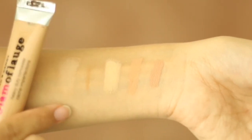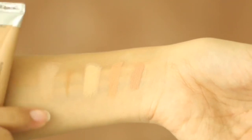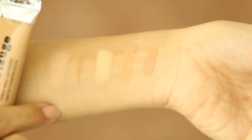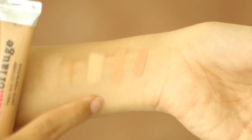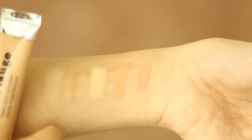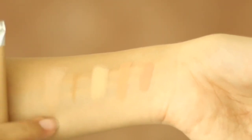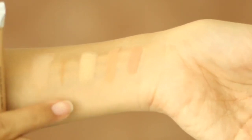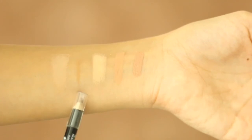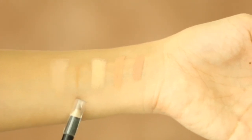Next to the Hard Candy Glamoflauge concealer, this is the shade. Looks a little lighter than my shade of my skin, and it is definitely a muted color from the shade of the BH Cosmetics concealer. It doesn't have a yellow undertone, it kind of has an ashy undertone, and the concealer pencil is dramatically different from the concealer. It's darker than my skin tone, so I'm probably not going to use the pencil.